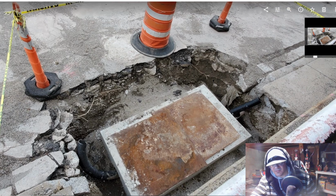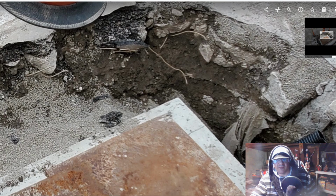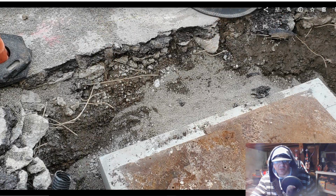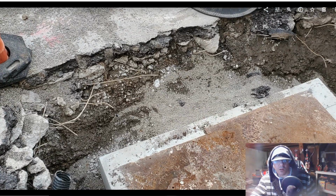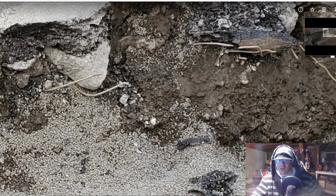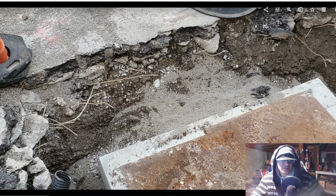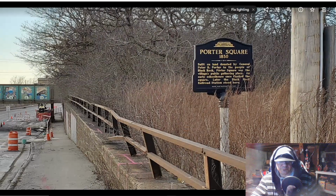Here you go. So something like this is what I wanted to show you. Just backfill, of course, right? Nothing out of the ordinary. All backfill. I wanted to get the wall, or a wall portion, so you can kind of see what was there before. And it just looks like dirt and slurry. Maybe dredged from the Niagara River at Strawberry Island, actually. Porter Square.